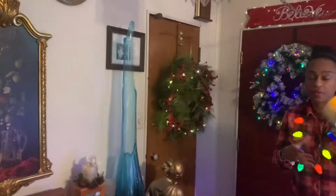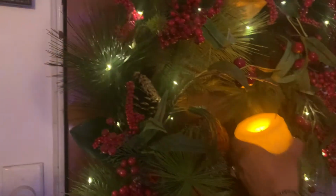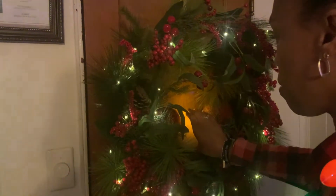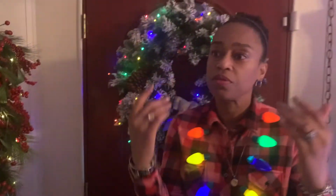So now just a tip: if I wanted to add a faux candle, I could just take the ornament out, and then I could just put that in, and then put that on the side, and I could add that just like that if I wanted. So there's tons of things that you can do to bring spice and festivity and fun to your home and Christmas cheer.